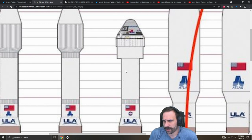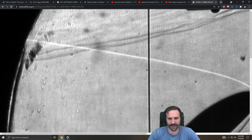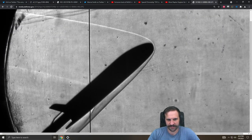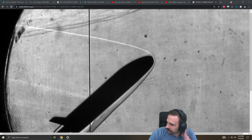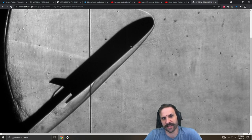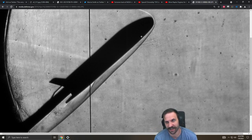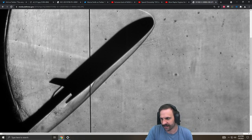Why does the second stage of the Soyuz flare out a bit from the inner stage? I just explained that. Yeah, there you go. A blunt nose cone is better at higher speeds. Look at that. Yeah, see? It pushes the plasma out of the way. That's pretty rad. You ever notice how the X-37, the X-33, the X-34, all the other variants of the X-33 and the space shuttle all share a very similar shape if you look at them from the side, with minor variations here and there? Yeah, there's a reason for that.